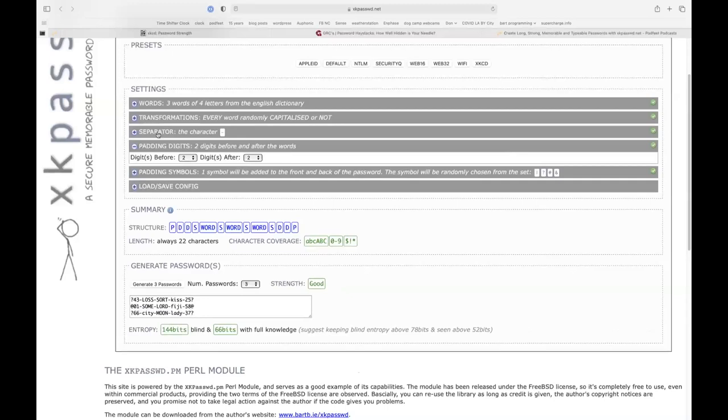Watch, if I change this from 2 to 1, you see one of them disappeared here. And we'll change it from 2 to 1 at the other end. So now we've got one digit on either end. And if we do generate three passwords, our password's still good. That's all right. That's not too bad. So I hope that makes sense that you see these changing as you're changing the recipe, if you will.